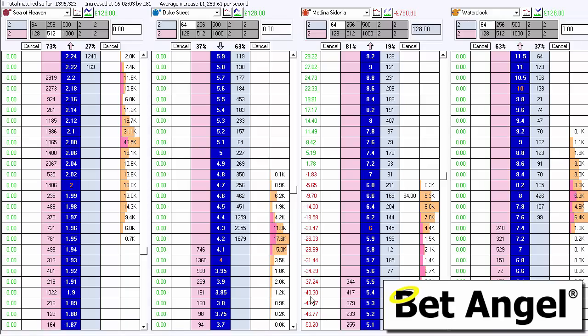I've just thinned out our position because that will allow us to tolerate a fair more movement if we decide that we don't like it. In fact, I don't like this at all now. We're starting to see a little bit more activity, a little bit more backing activity on this than I anticipated. And of course the favourite's drifting, which is not what we wanted to see.